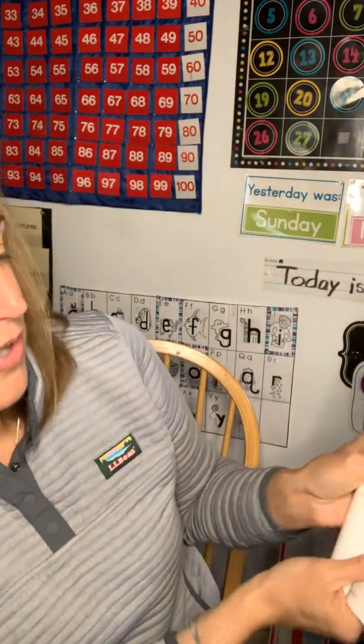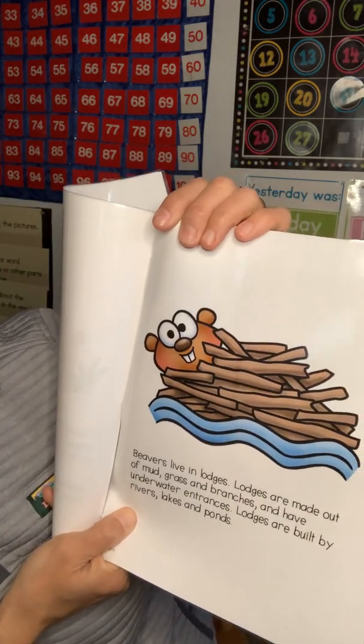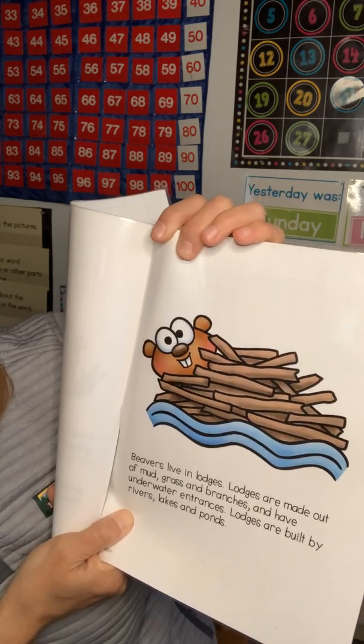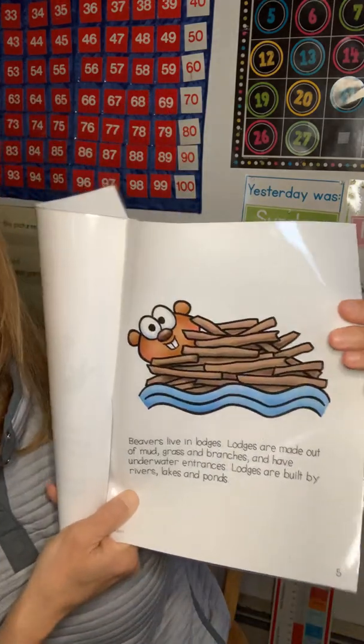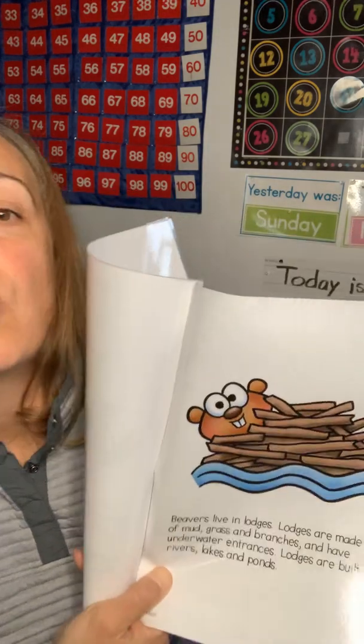And here's our last page. Beavers live in lodges. Lodges are made out of mud, grass, and branches and have underwater entrances. Lodges are built by rivers, lakes, and ponds. So a beaver does not live in a tree. A beaver does not live in a burrow underground, and a beaver does not live in a den or a hollow like some of the other animals. A beaver makes a lodge, which is close to water, because beavers are an animal that like to swim, and they like to find their food in the water. So in order to catch those fish, they have to live nearby.